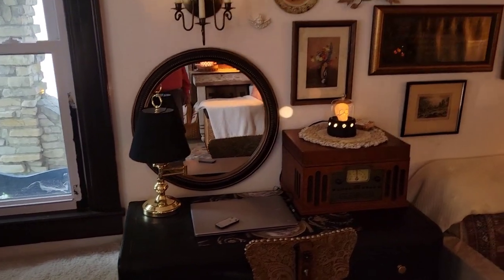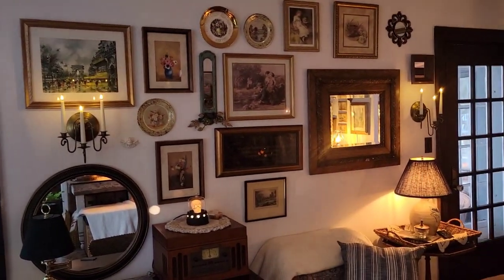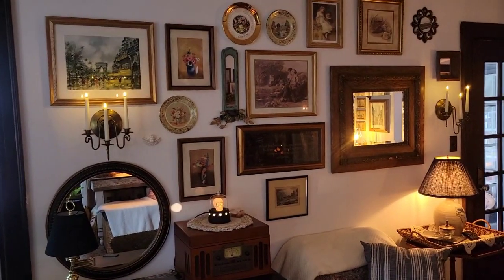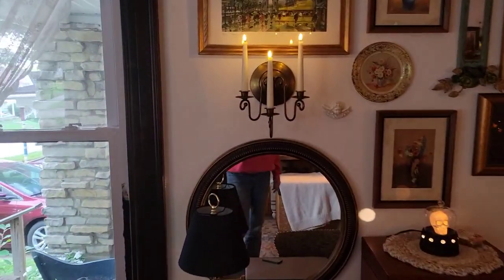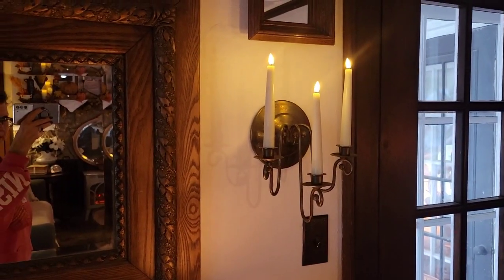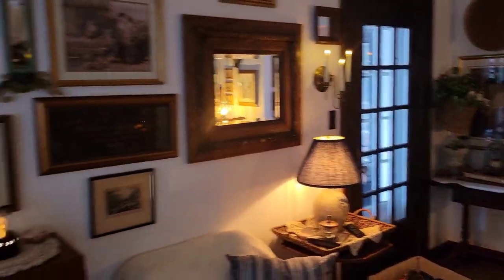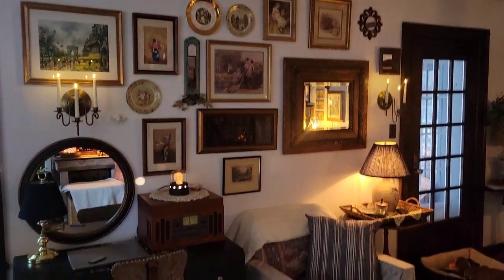And we'll go around the room. My gallery wall, which I am absolutely in love with. Spackle and paint. It'll be like brand new if I ever decide to move. And I got all my little candles going. I love these. These are battery operated. They take one AA battery and I got them from Amazon. But I'm absolutely in love with my living room.